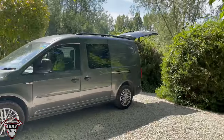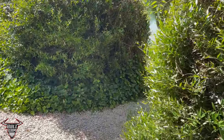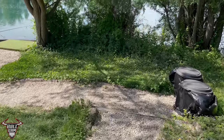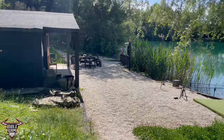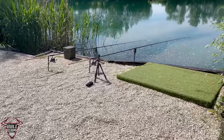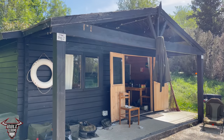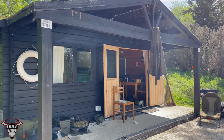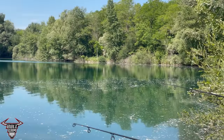Beautiful weather this morning. So, van's parked here, and I've taken the gentleman's option. You get an option of a swim with the lodge. So, yeah, pulled my finger out this morning, got a couple of rods in for now, just to get going. And yeah, welcome to what's gonna be my home the next week.